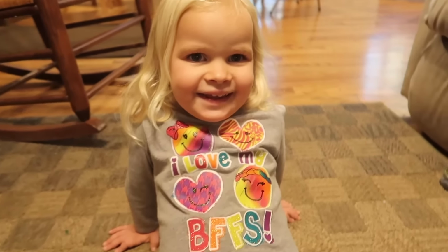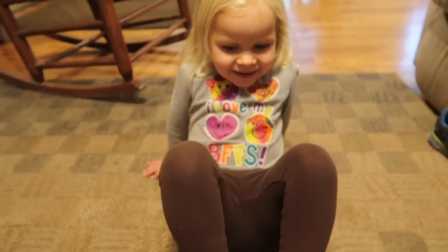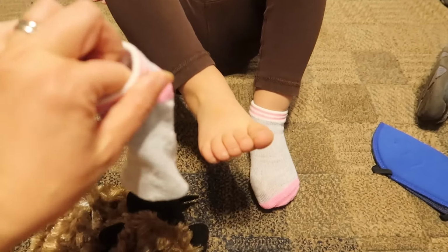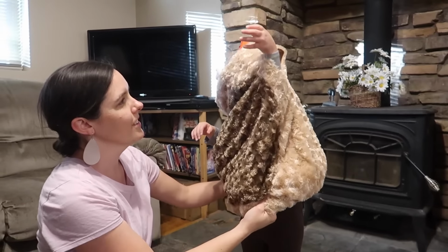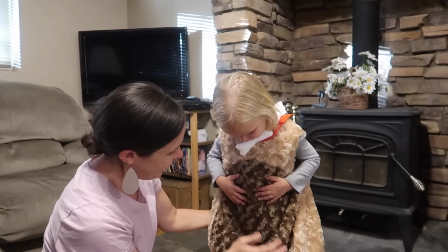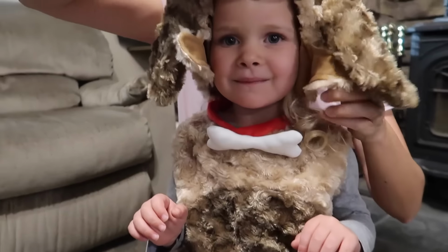Today's the Halloween day. Are you excited? Yes, you are very excited. She's been talking about it for weeks. This is the clothes going underneath her costume. So you put your arms in through the armholes. Oh! There it is. Oh! Bop!